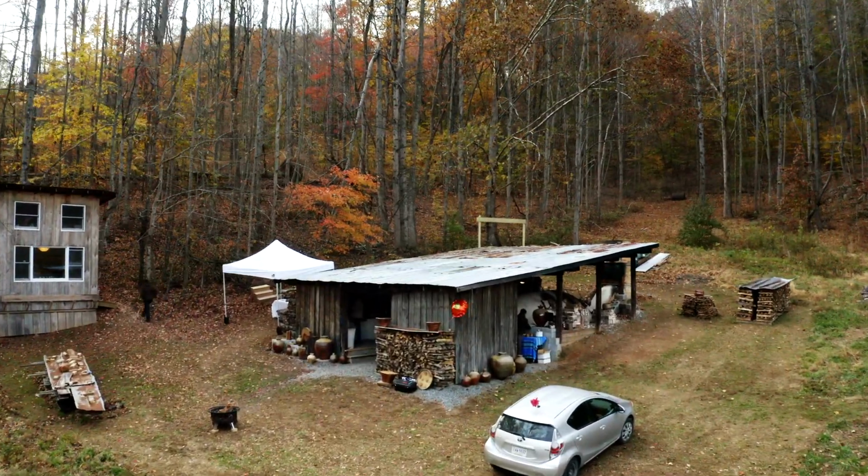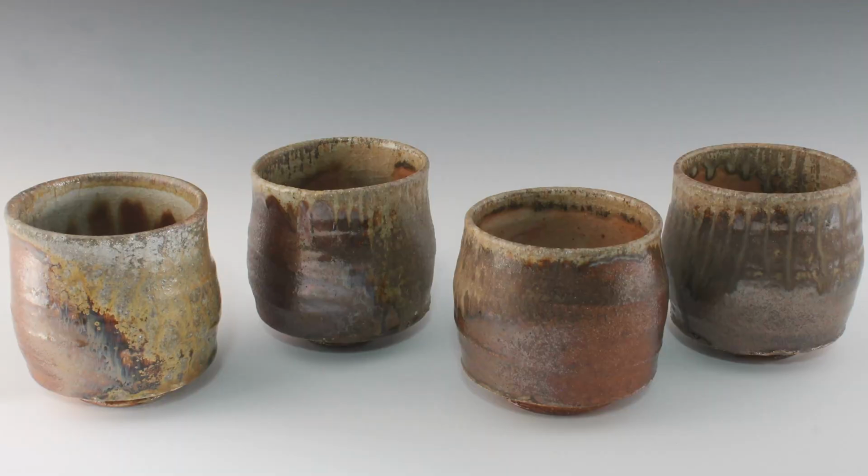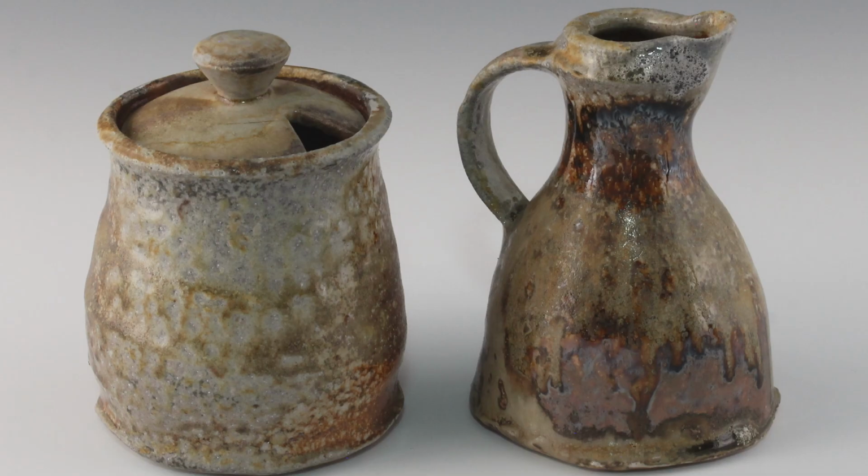Welcome. The one thing that's really important to know about wood-fired pots is that each pot that goes in the kiln ends up totally different because of what happens to it in the kiln. The location of the pot is actually the most important thing, because the fire is hitting it differently depending on where it sits in the kiln.